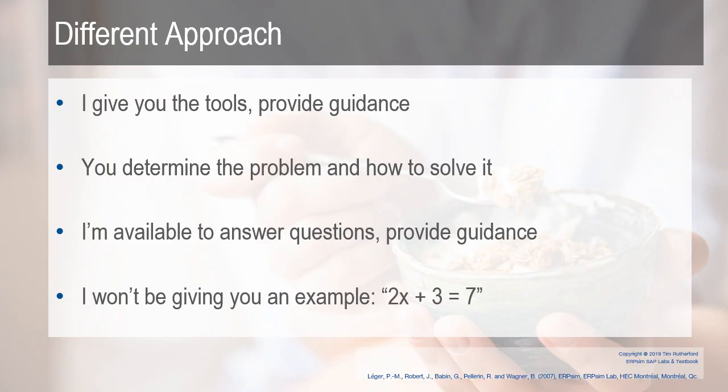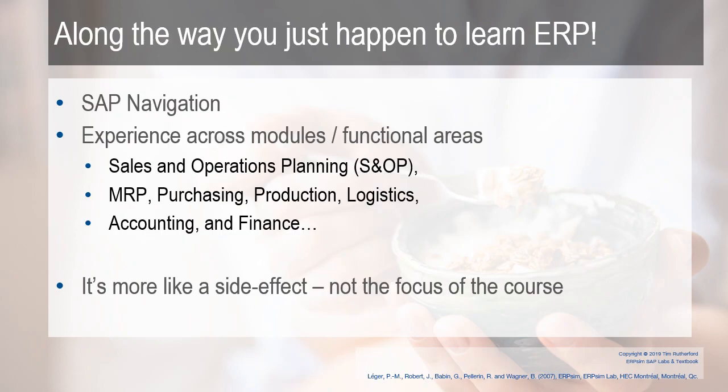Now, I will always help you. I will always answer questions and provide guidance, but I'm not going to tell you, here's the problem, here's the process for solving it. I'll help you figure out how to solve it. So you'll never get an example, 2x plus 3 equals 7, this is how you solve it, now you do it. Along the way within this, you just happen to learn ERP.